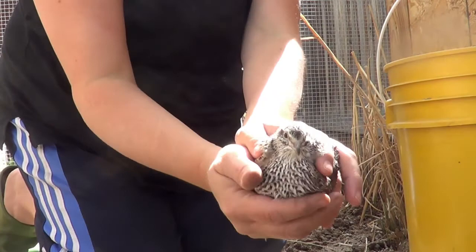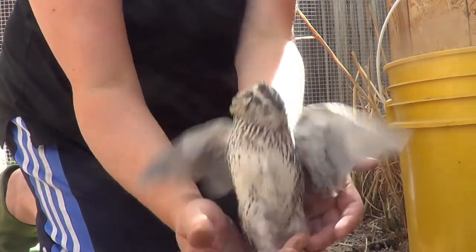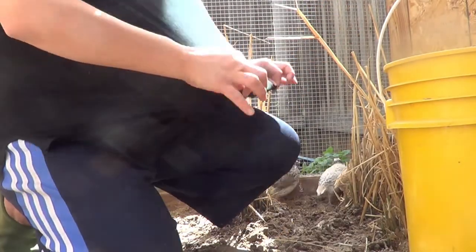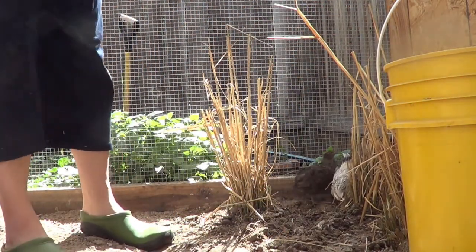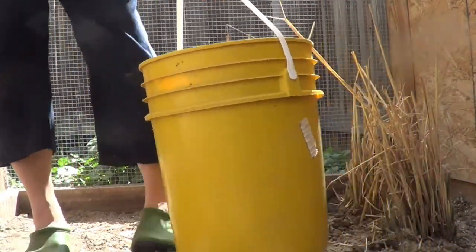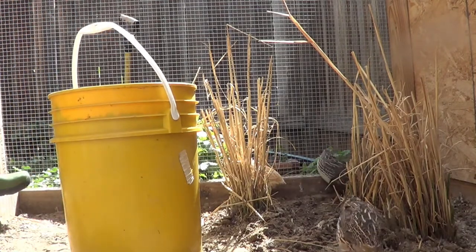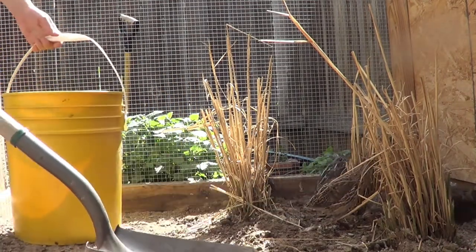These are my juveniles. I believe this is a Falbfie. I'm still learning some of the markings. And they're just a lot more flighty, a little more skittish. Still learning that I'm not gonna eat them. Well, I mean, eventually. Not them, they're kids, you know. Let's do one more bucket full.